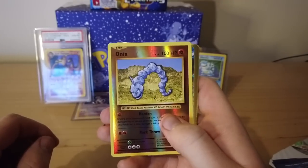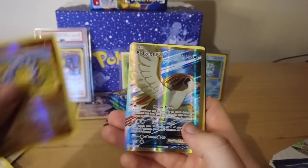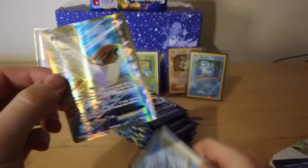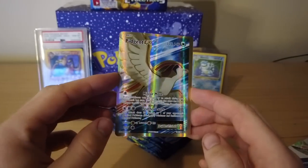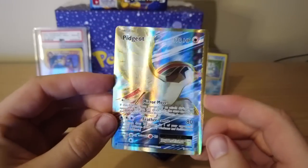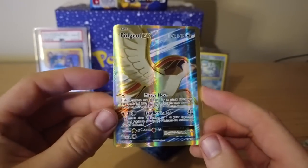There's something else there, and it's got a texture on it. Oh boy, what do we got behind this Onix? It is Pidgeot EX. This is one of the full arts. So it's not the Charizard that we were looking for. But hopefully you can see that this thing's got super cool texture on it.